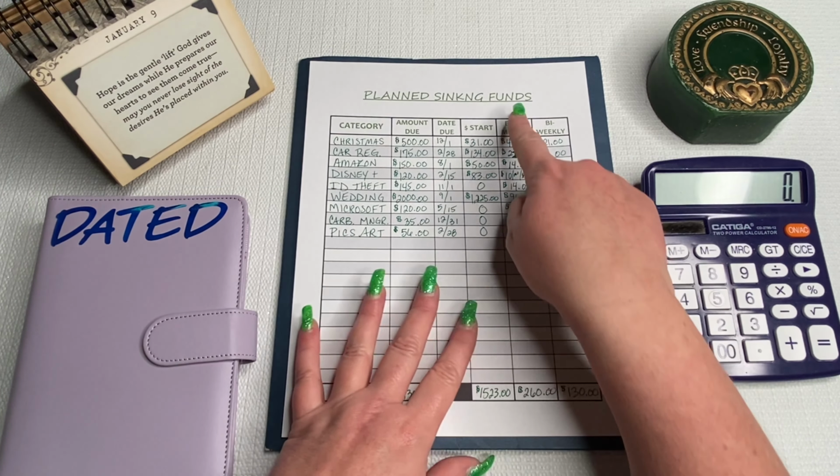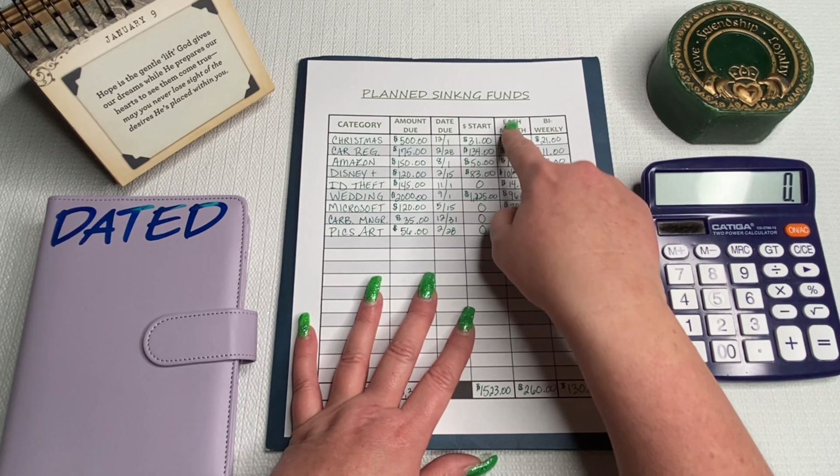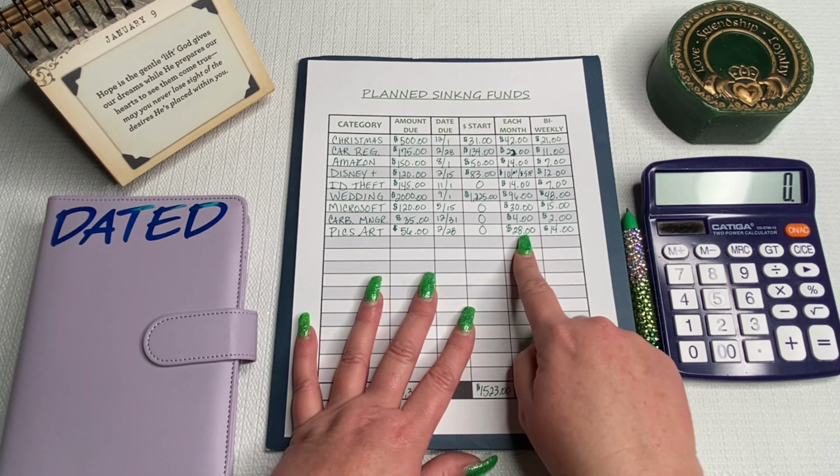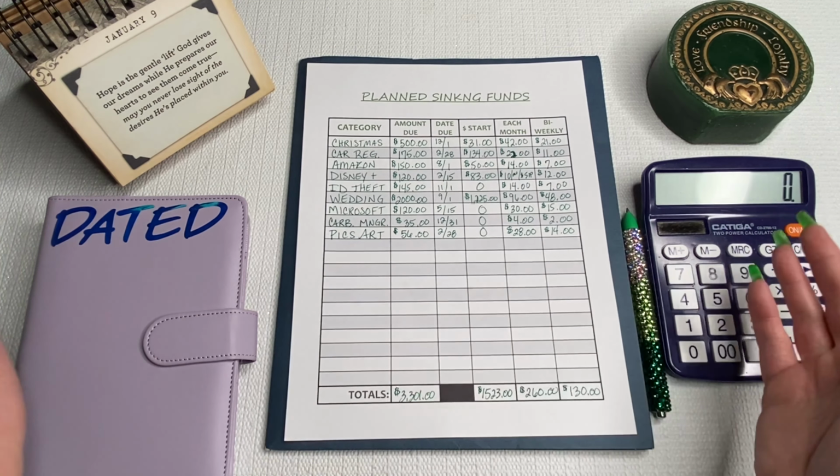And then if you get paid once a month, well, then I guess this is what your amount would be. If you get paid weekly, you would take this and break it down by 4. And when you get that 5th paycheck, that would be your bonus. You wouldn't have to stuff. I hope that all makes sense.